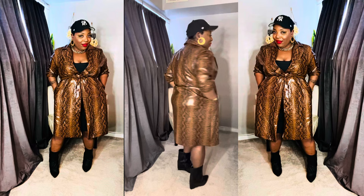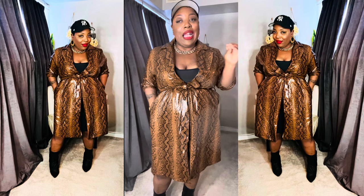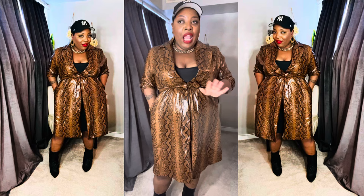So now that I know that I like this, okay, I do plan on investing in a better quality animal print trench coat. And I don't mind it being like a patent leather type of material. I actually prefer that. So I am going to be on the hunt for that.